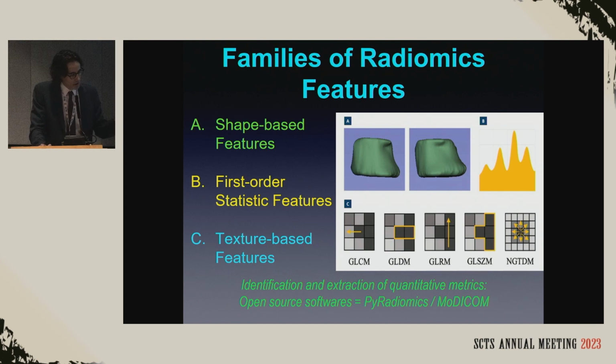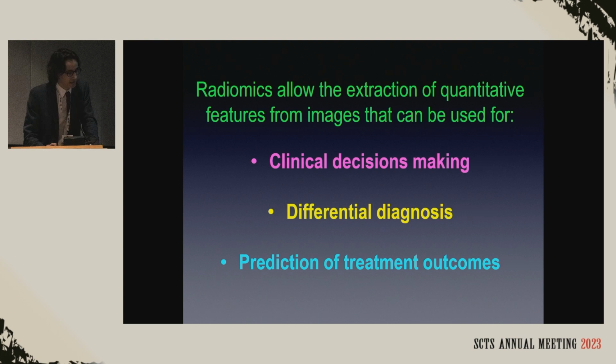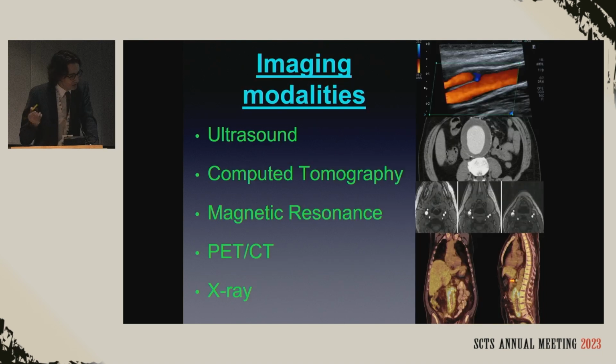Shape-based features. The first-order statistic features are just a linear description of the grayscale on the CT scan, or you can see texture-based features where this artificial intelligence will look at the relationship between voxel and pixel on a CT scan. And from that, you can get quantitative information that you can use for clinical decision-making, differential diagnosis, and predictor of treatment outcomes. So radiomics can be run through any kind of imaging you have.